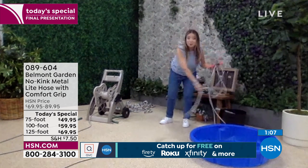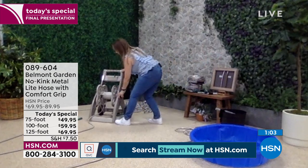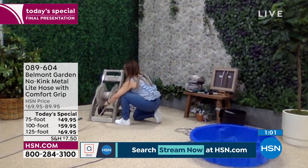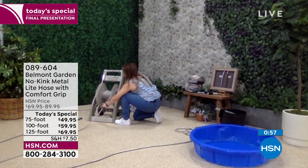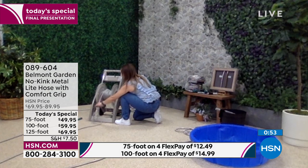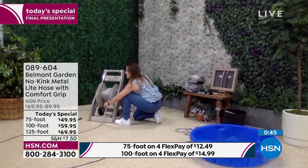And very quickly, I just want to show you, because I know we're short on time, how easy this is to reel up. So maybe if you struggle with those rubber hoses, you can't even put them on a reel. Look how simple and quickly I'm doing 75 feet, neat and tidy. It's winding up in seconds. I'm not getting muddy. I'm not hurting my back. And again, for Father's Day, you are literally going to give a gift of ease in the garden.